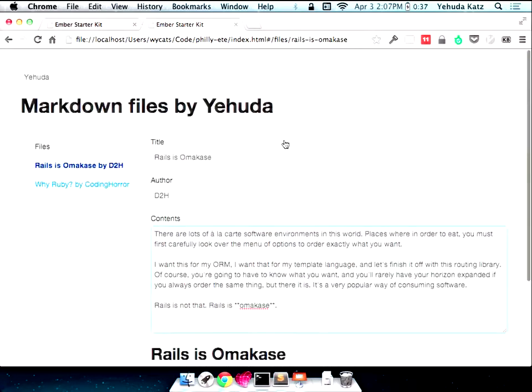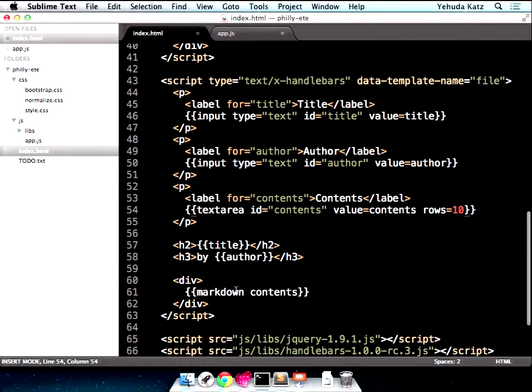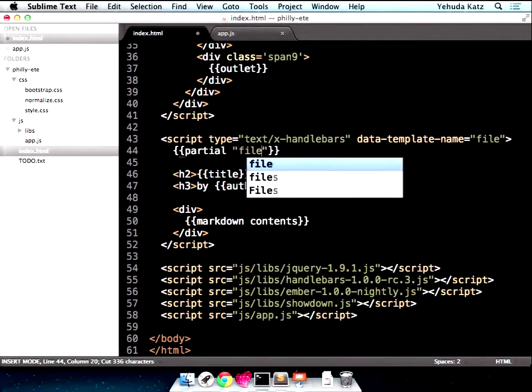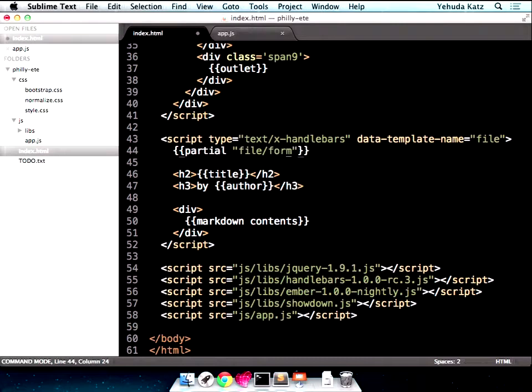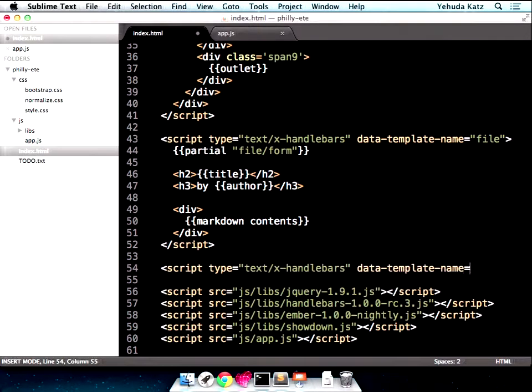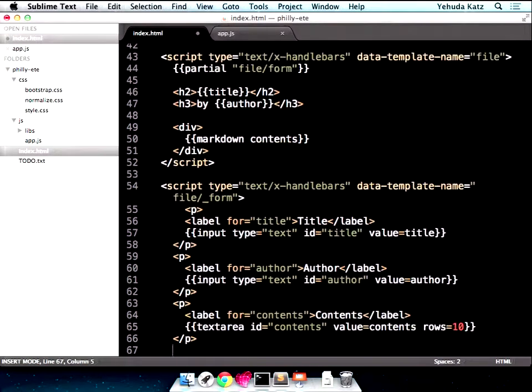OK. Now, there's a couple of still niggling problems here. The first problem is I have a little template here which has some information about my title and author. I probably don't want to have to put all this form directly in the same place. I might want to break it out into a separate template. So let me do that. I'll say partial file / let's say form, and then I'll go make a new script tag over here. File / form. Boom, put the stuff in there.